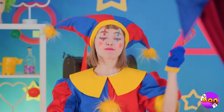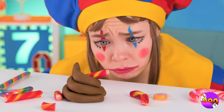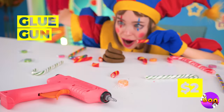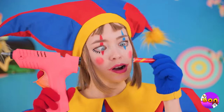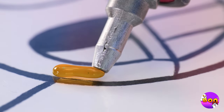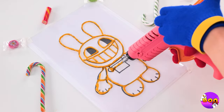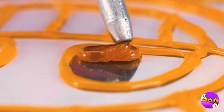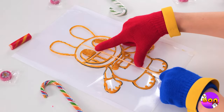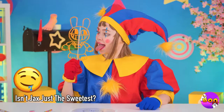This candy cane's delicious, but fragile. Oh, what can we do? Wait a sec. Stick the broken piece inside a glue gun. And draw out a cute candy outline. For all your favorite cartoon characters. Before it dries, add a stick and it's a new lollipop.